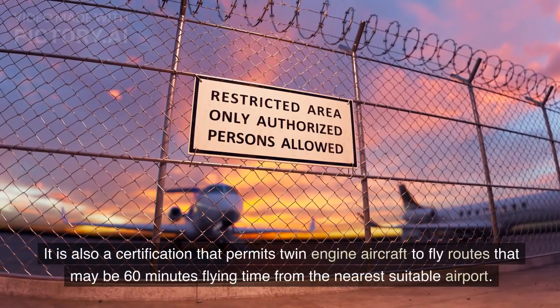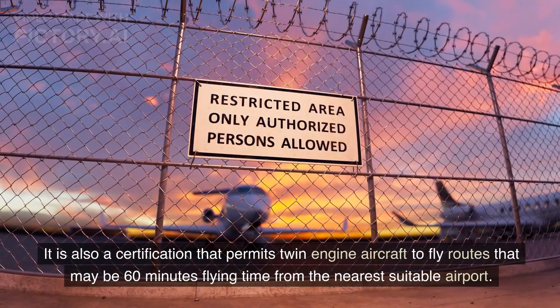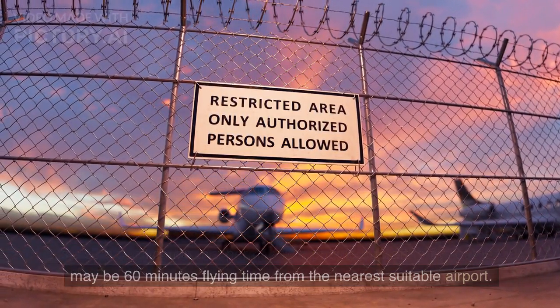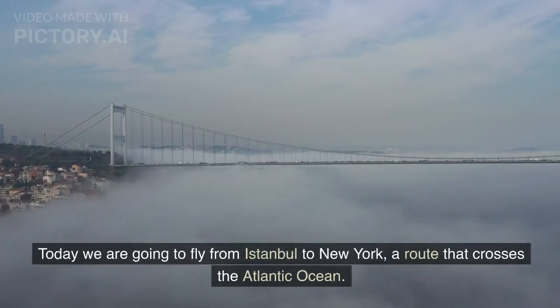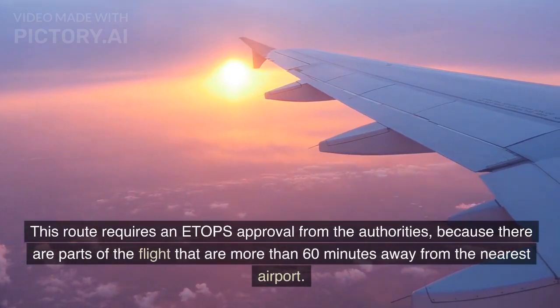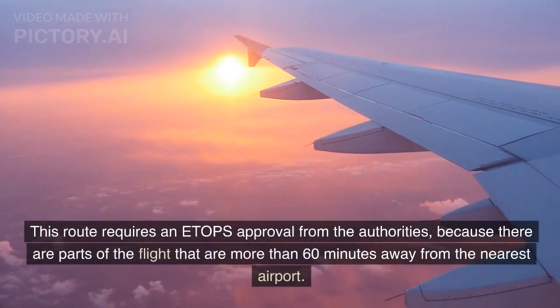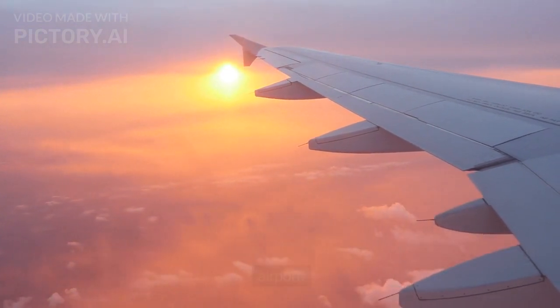It is also a certification that permits twin-engine aircraft to fly routes that may be 60 minutes flying time from the nearest suitable airport. Today we are going to fly from Istanbul to New York, a route that crosses the Atlantic Ocean. This route requires an ETOPS approval from the authorities, because there are parts of the flight that are more than 60 minutes away from the nearest airport.